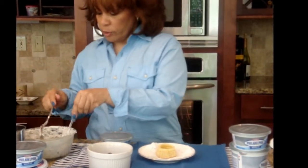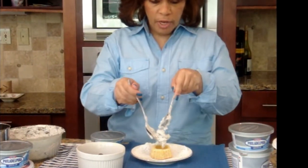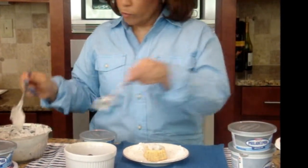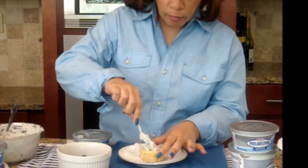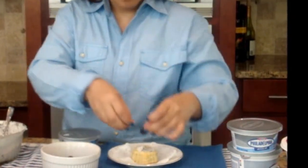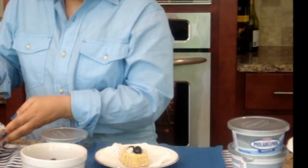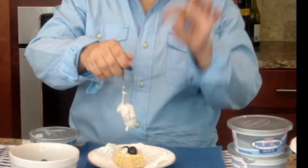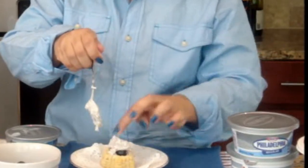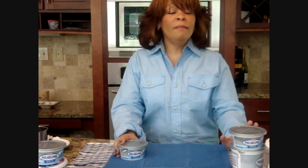So now, what if you don't have a decorator tool? Really easy. Take 2 spoons, put a dollop of your blueberry cream right down in. Do your berries. And then do a fancy dollop using your finger. Is that fancy dollop?